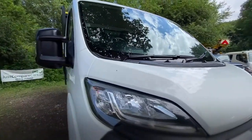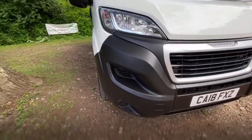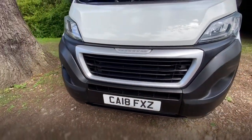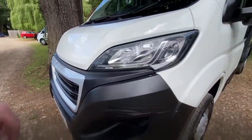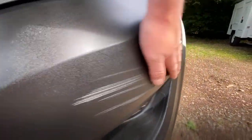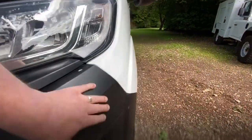So driver's side headlight is nice and clean, it's free from damage. Front bumper, grille are all in good condition. There is a little bit of a screw up on this edge here. It's not bad. If you're really bothered about it, I bet that'd sand back, to be honest with you.